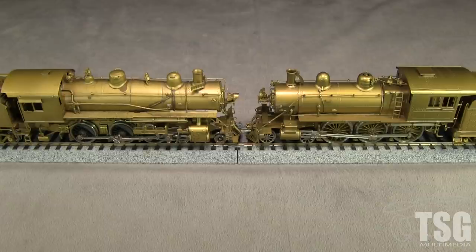Yeah. And that's because most steam engines were custom made for each railroad. And imagine being a manufacturer and having to maintain parts inventories for who knows how many railroads across the country. And back then there were a lot more railroads too.